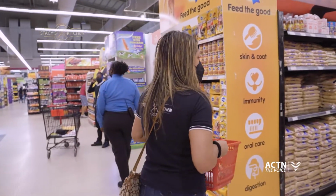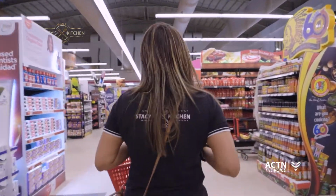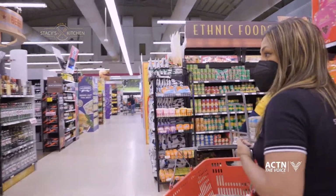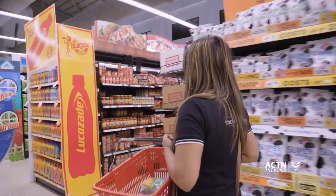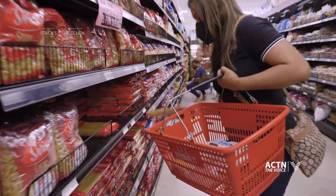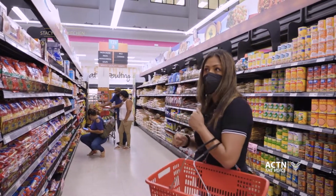All right, so I want to get some stuff for my macaroni pie. Because you know, we cannot have Sunday lunch without some pie. Callaloo, pie, red beans. The supermarket is so huge, very spacious. All right, so this is the pasta lane. I'm just going to get some macaroni. I have my milk, I have my macaroni.